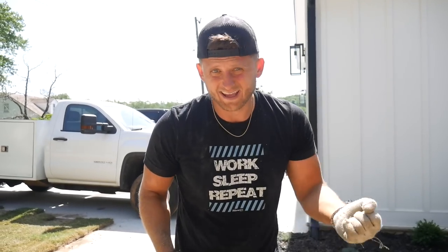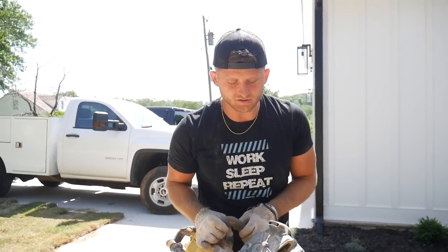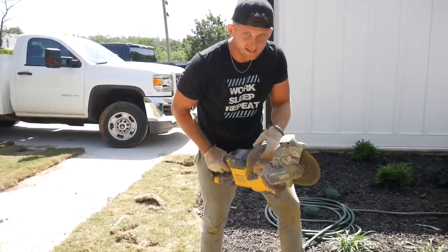All right, y'all, so we're out here laying the sod. Got most of the front done. If you ever need to cut sod and you got a knife, it hurts the hand, man, okay? It hurts the back and everything. You're gonna say this might hurt your back. This is way easier, I promise you. Grab a saw, paint your line. Watch this.